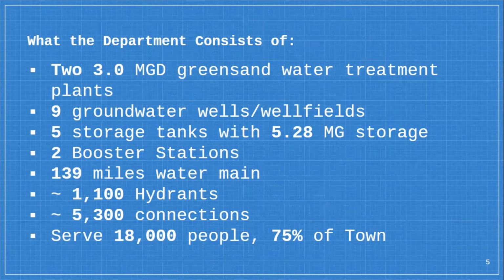We also have 9 groundwater wells and well fields, 5 water storage tanks with 5.28 million gallons of storage. We have 2 booster pump stations, 139 miles of water main, 1,100 fire hydrants, approximately 5,300 water service connections, and we serve approximately 18,000 people, or roughly 75% of town.